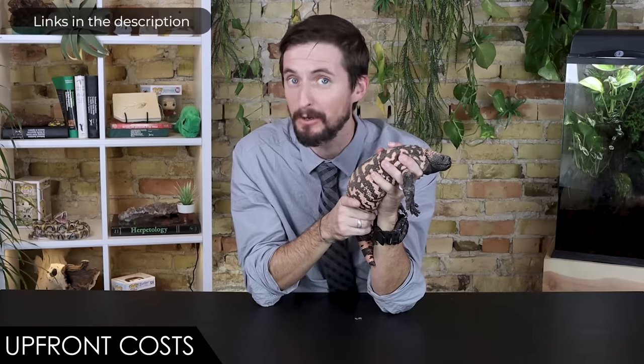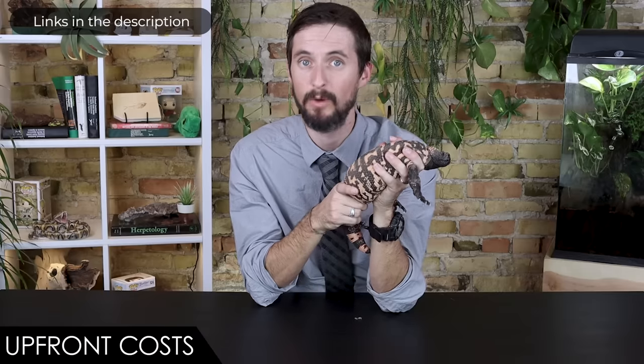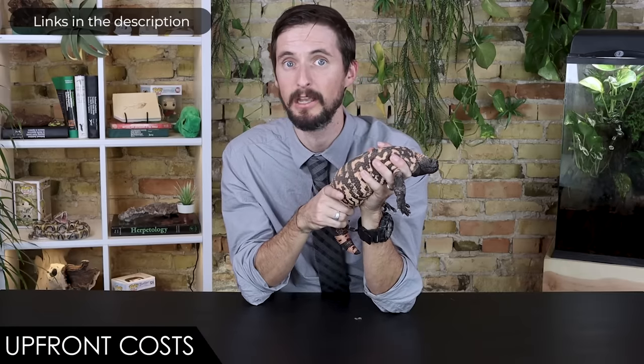They're going to need an enclosure. They're going to need heat and UVB lights, which can all be wrapped into one package if you go mercury vapor. They're going to need a substrate that holds a burrow. They're going to need a water bowl. They're going to need hides, including a humid hide. And then you're done. Just an expensive blue tongue that's even radder than a blue tongue.